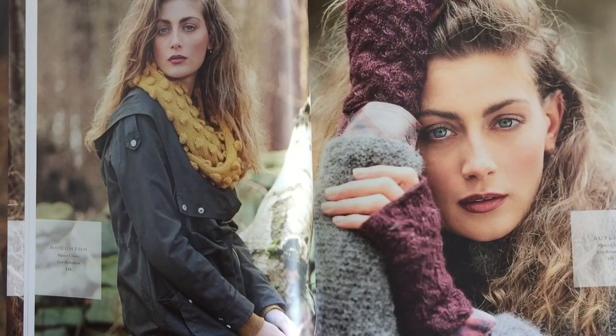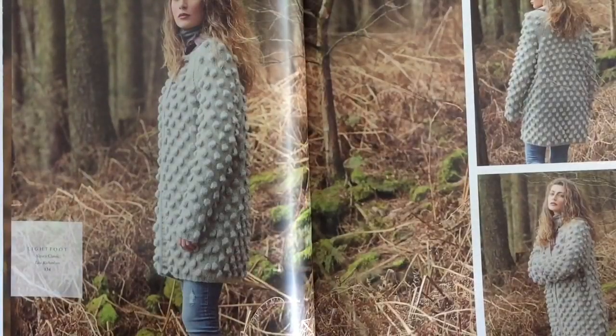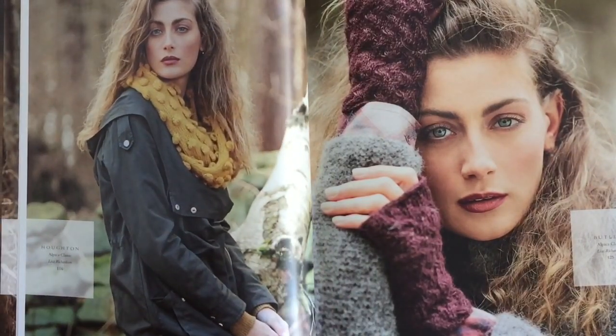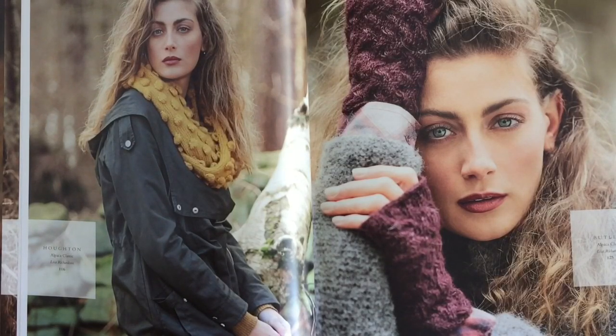The Houghton cowl here uses the same bobble design as the Lightfoot cardigan. So maybe if you want to try the bobbles but not commit to the huge cardigan, this would be a design for you. It's knit flat and then it is twisted before it's joined together.